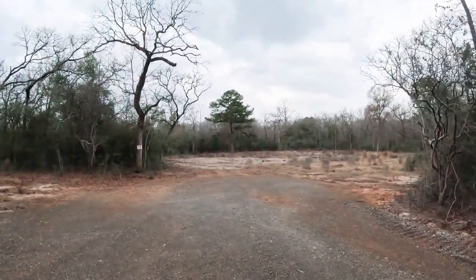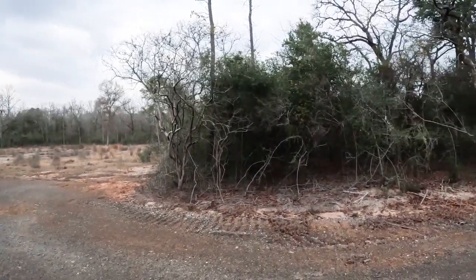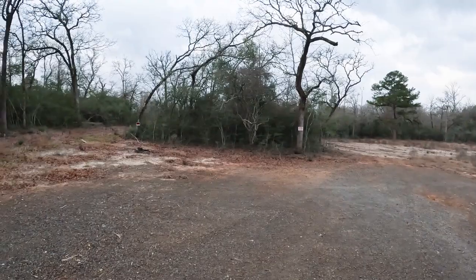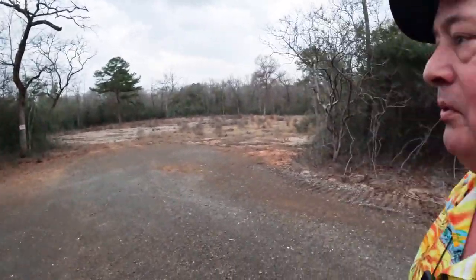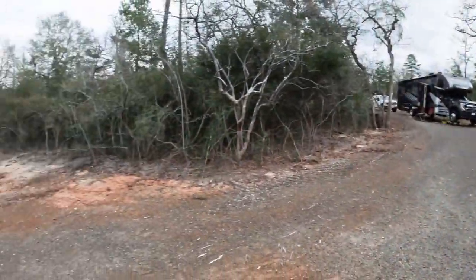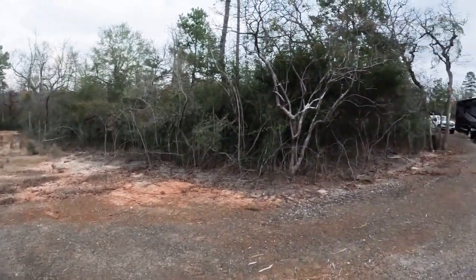We're out here at our property, our land in Central East Texas. Yeah, that's where we are. And we came down to meet with the Earth Mover. He's a mover and shaker. It's been a little over a year since we bought the property.